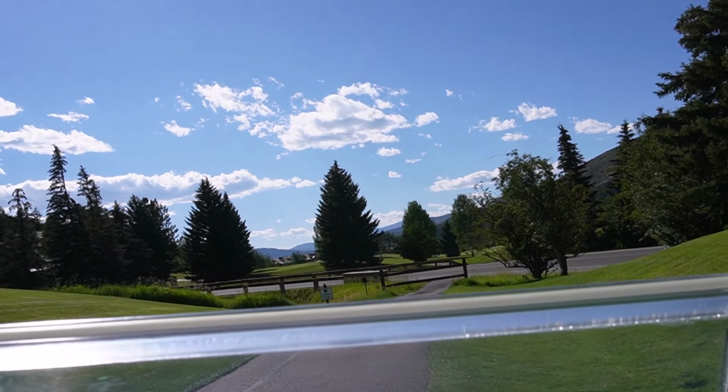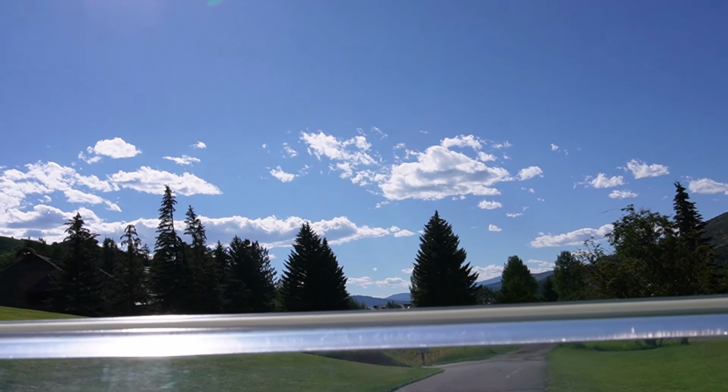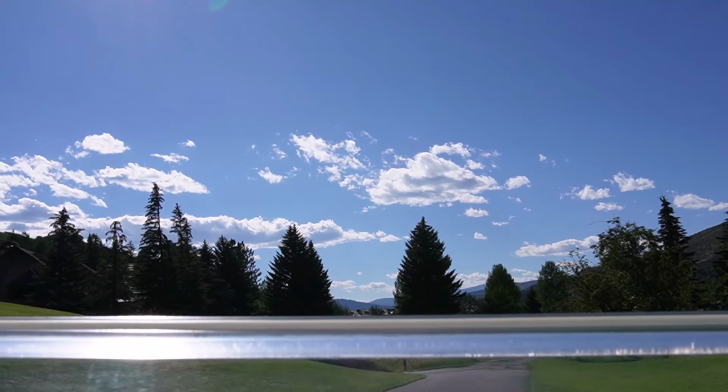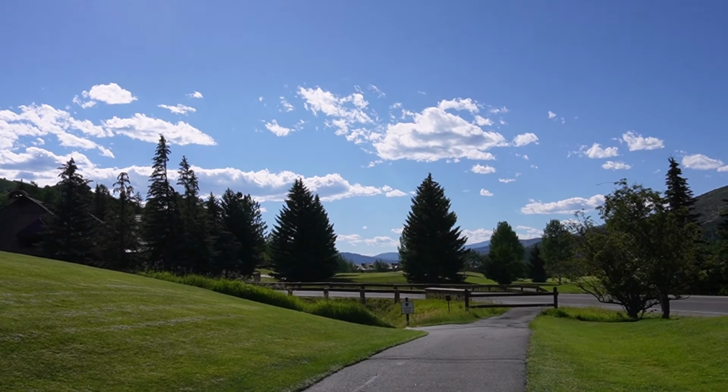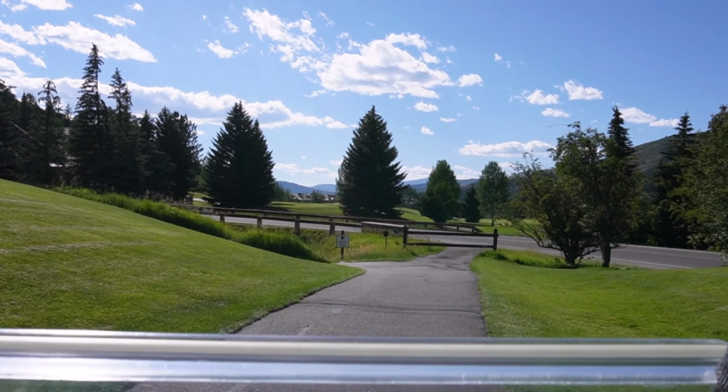So this hole plays pretty straight. I guess one could make an argument that it kind of turns down and to the right a little bit when you're getting ready to approach the green, but nothing to really write home about. It's just generally a pretty straight hole.